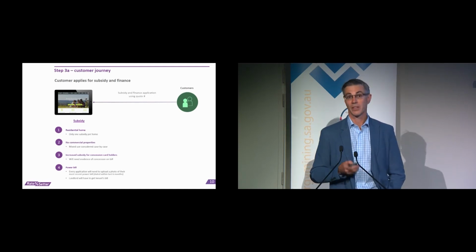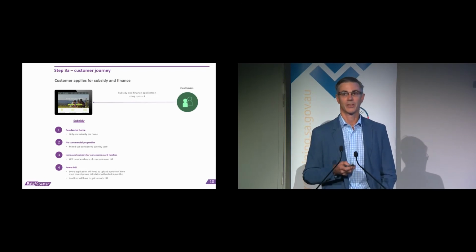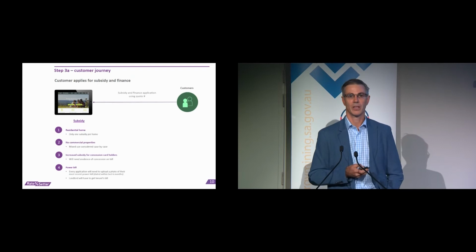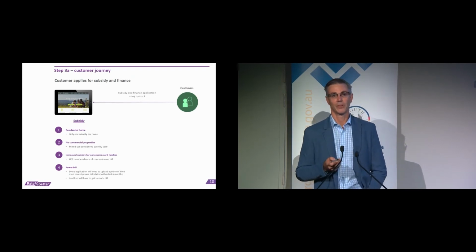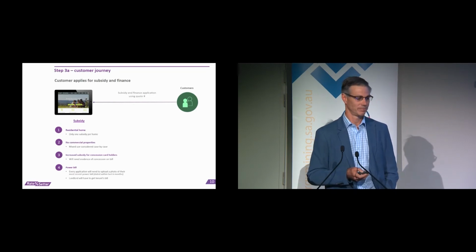There is an increased subsidy, as we talked about before, for concession holders, and the way we track that is there's a concession holder identification on the electricity bill. So the last point here is that the customer will need to upload the most recent copy of their electricity bill, and that allows us to verify that they're a concession holder.